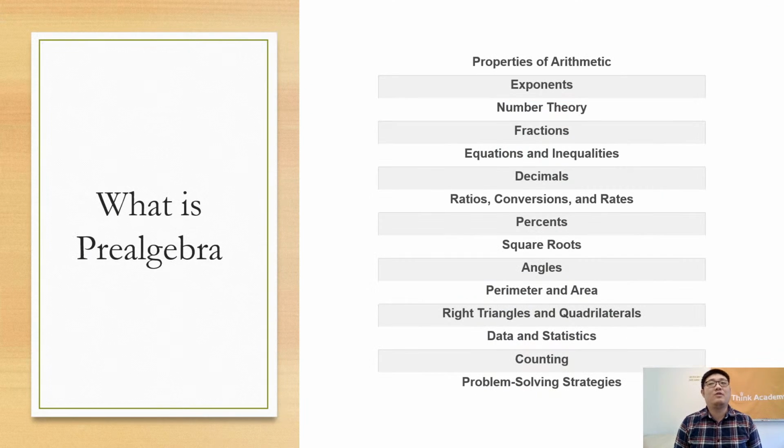All right, so after so many things about why we learn pre-algebra, we might want to talk about what pre-algebra is. This is a very famous book on the market which introduces pre-algebra in several chapters. We can see that from the properties of arithmetic to exponents to square roots to number theory, it will talk about fractions and equations and inequalities.